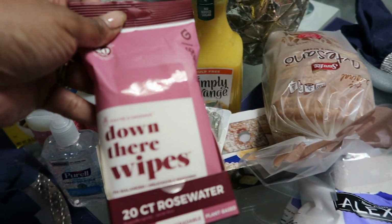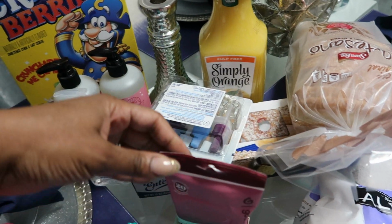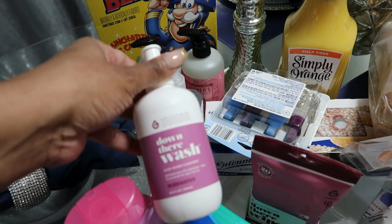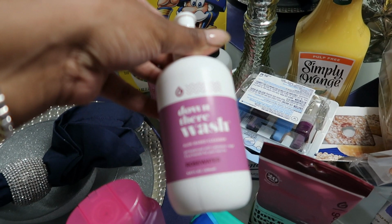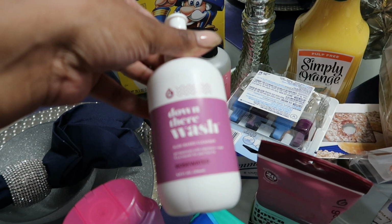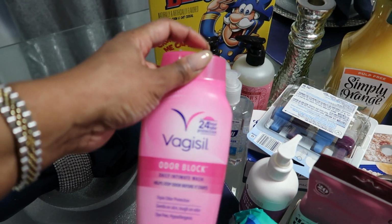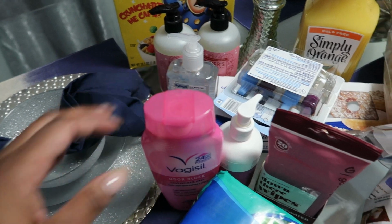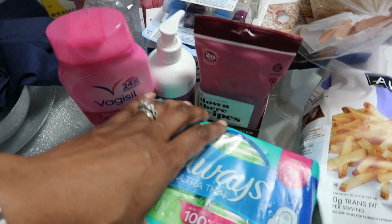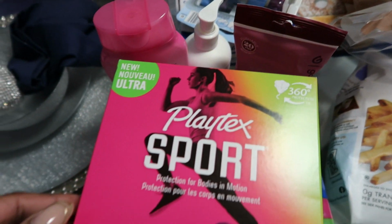And I wanted to try these Down There wipes. Rose water. You get 20 in there. And I also got this, which was inexpensive too. This is the aloe based cleanser. Yeah, it smelled pretty good. But I got my oldie but goodie on deck, and some feminine products. I just got these because I needed them soon. So yeah, that's all I got from Target.